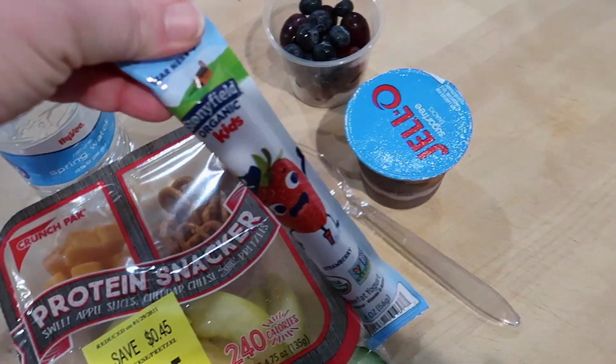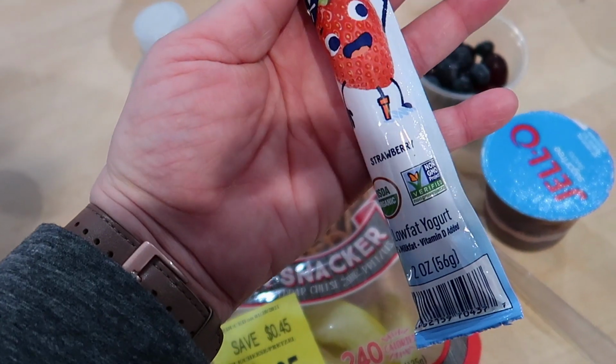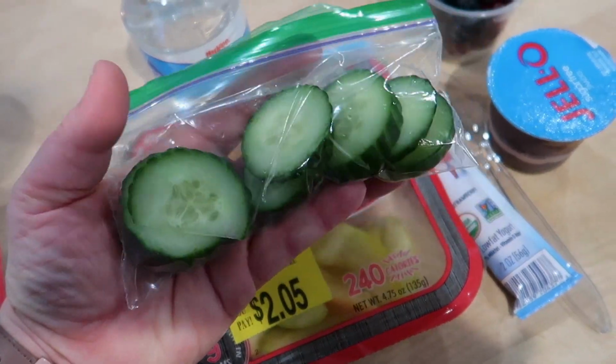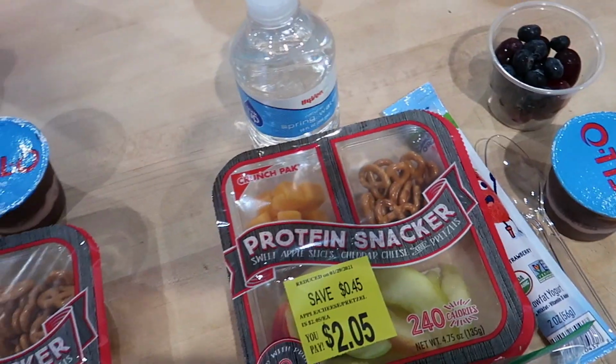And then he likes these little yogurt tubes that I got. They're the Stonyfield kids ones. This one is strawberry, and then a sugar-free pudding. And then I also gave him some cut up cucumbers. He really likes those, and a water as well. So that's what they're taking for lunch today.